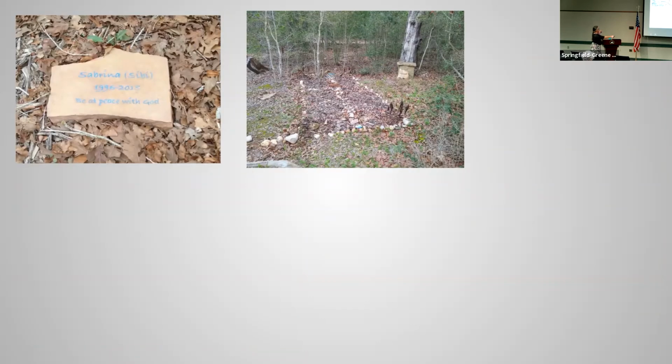And so this one right here, you can't really tell, but there's actually four plots there. So you can see the 2 in front, and then you can see the line in the back. And so they've encircled them all in stone. This was the most beautiful, peaceful place ever.